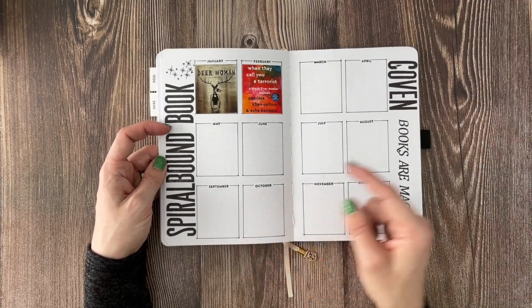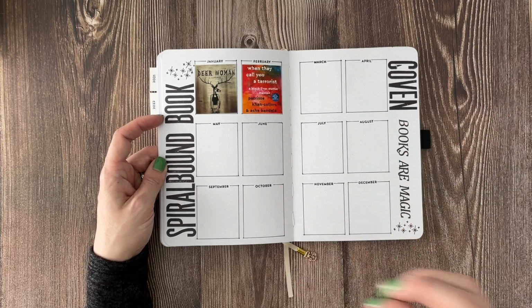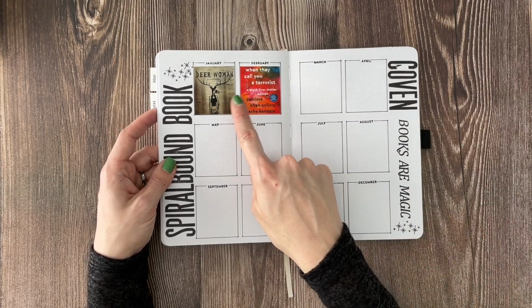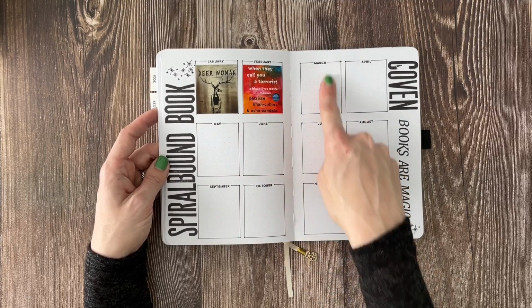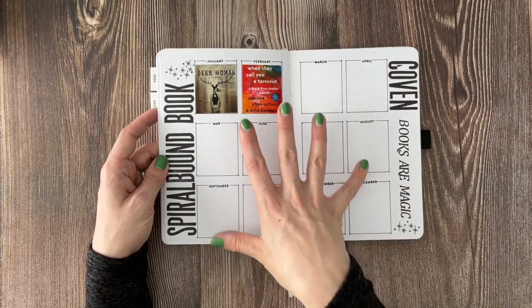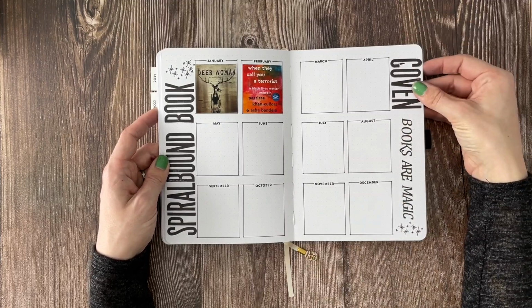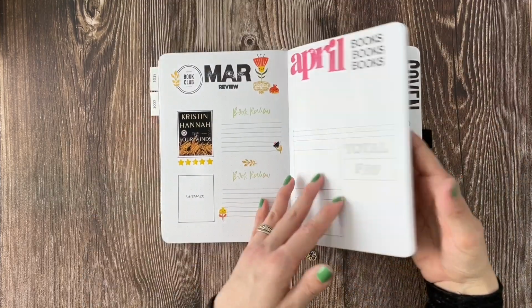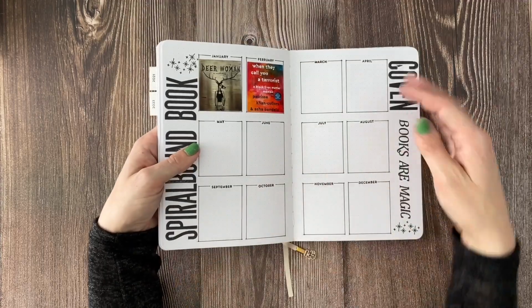So the Spiral Bound Book Coven is my local book club. And so far we've read Dear Woman, When They Call You a Terrorist, and then this month we read Untamed. So I'm printing off the photos, and it's just going to be a very visual representation of the books that we read. The actual reviews are what I'm putting in my monthly pages.